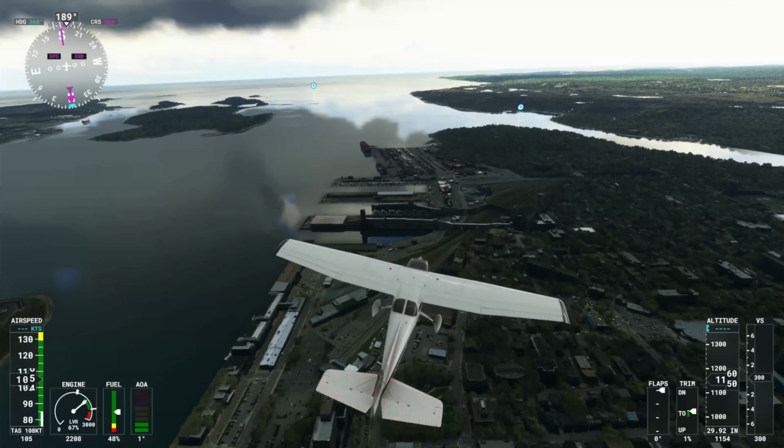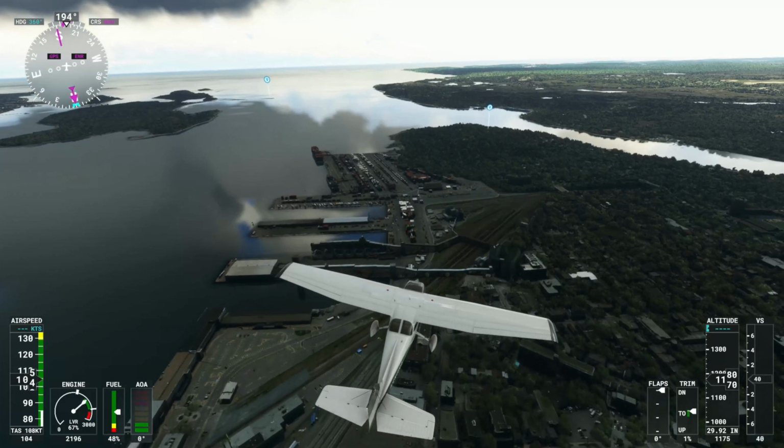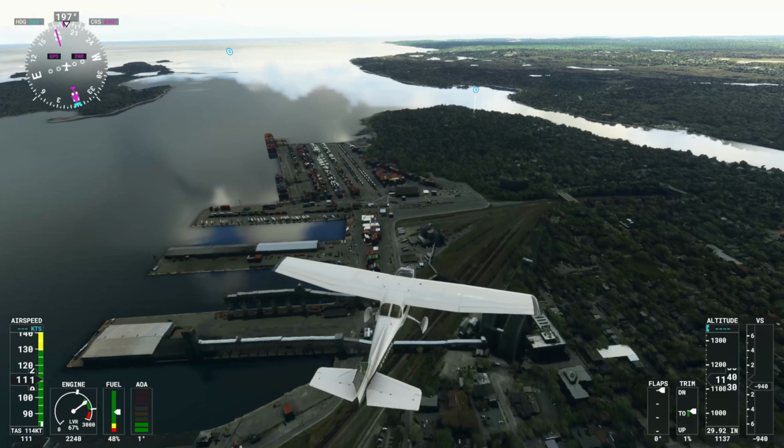So this is the city itself, right? So let's fly over the Prince of Wales Tower National Historic Site, and then let's move to the other part of the city, which is on the other side of the river.